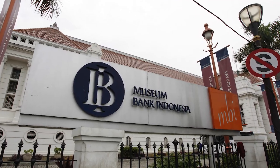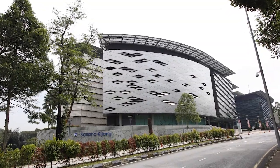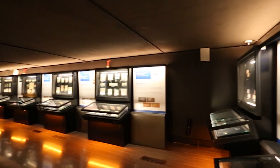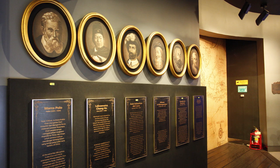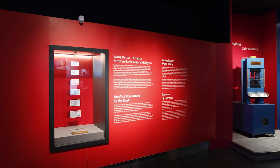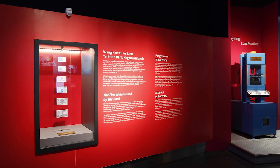Relicase was experienced in providing customized display cases for bank museums in Indonesia and Malaysia. These display cases greatly contributed to the demonstration of monetary stories, bank systems and diverse cultures in Southeast Asia.